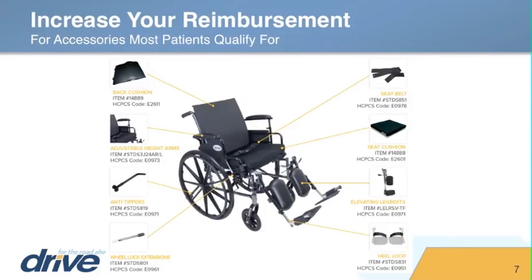So now let's briefly hit on the most commonly used accessories that will make up that all-important 50% of incremental growth that you're looking for. These will differ depending on the specific wheelchair your patient qualifies for. The following criteria shows what is needed to qualify for each of those all-important accessories. Let's discuss seat and back cushions, an E2601 and an E2611.